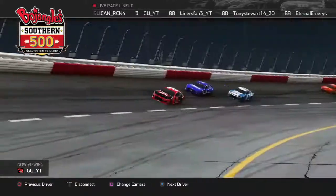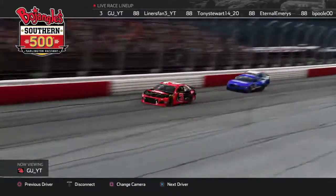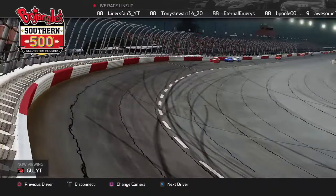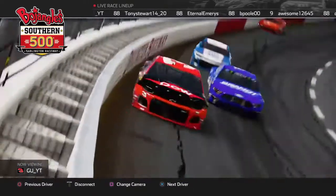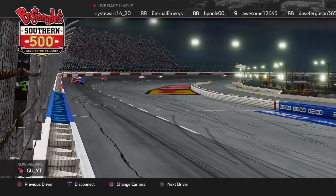We are racing 184 laps here today at the Darlington Raceway. It is a long race, so strategy will play a part. The pit window is 28 to 32 laps. But there's going to be multiple strategies, like they could split.